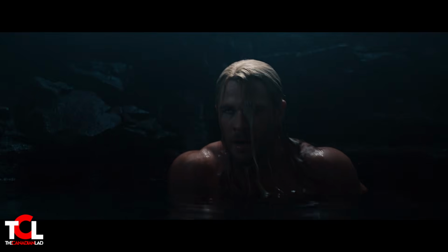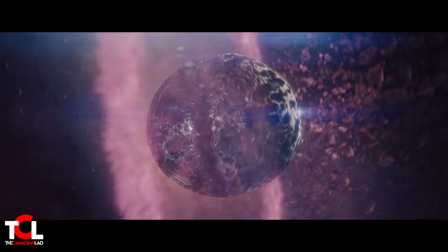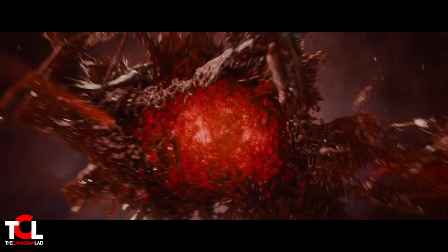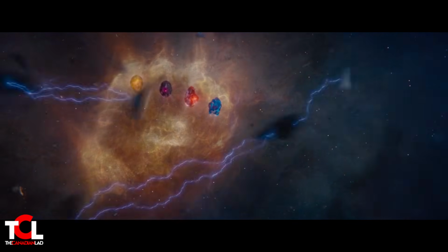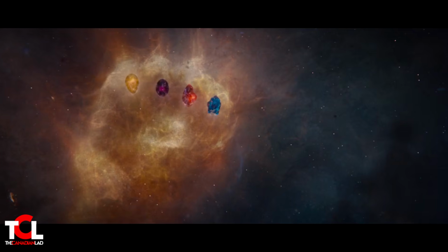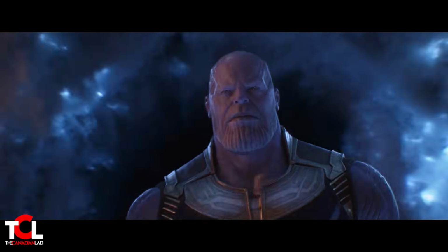Number 11. When Thor goes back to the Water of Sight in order to return to his dream that he was shown by Wanda Maximoff, in that dream Thor sees 4 Infinity Stones coming together. But notice all the Infinity Stones are held together by a gauntlet that looks really similar to Thanos' Infinity Gauntlet, foreshadowing his arrival and how he will use them.